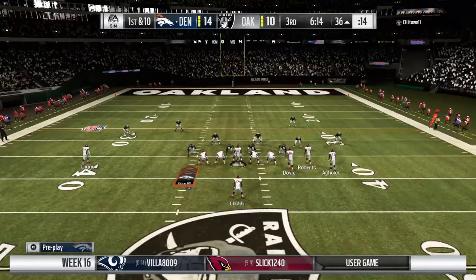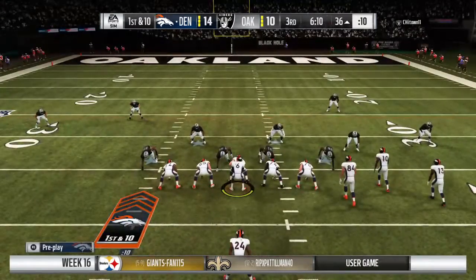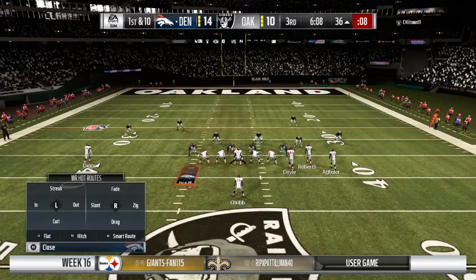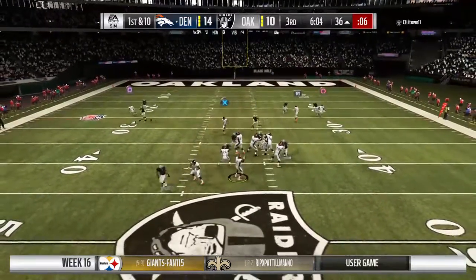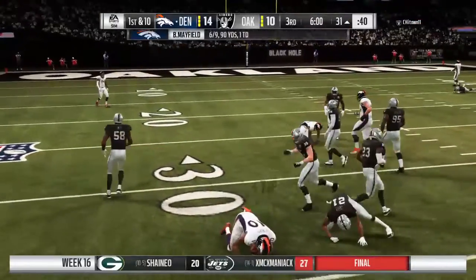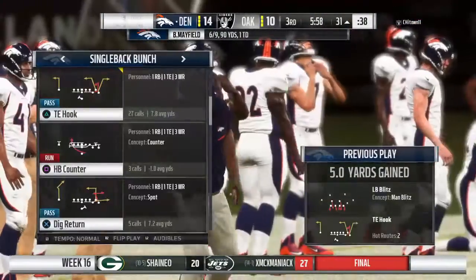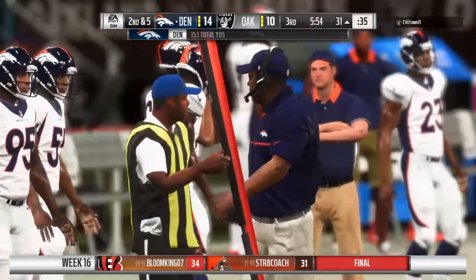All right, here we go. Blue landing. Detroit. A 1st down throw for Mayfield. It's caught by Roberts, and he's able to break one tackle, but then is quickly brought down. 5 yards on the catch there brings up 2nd down.